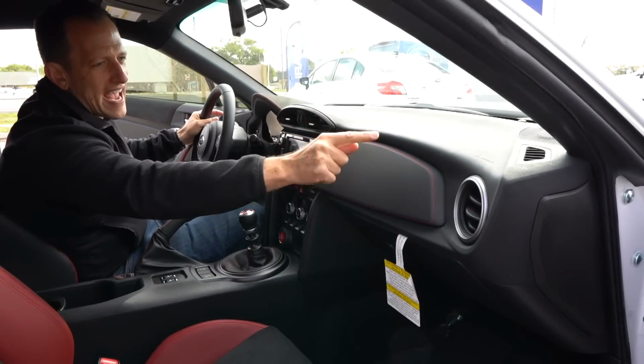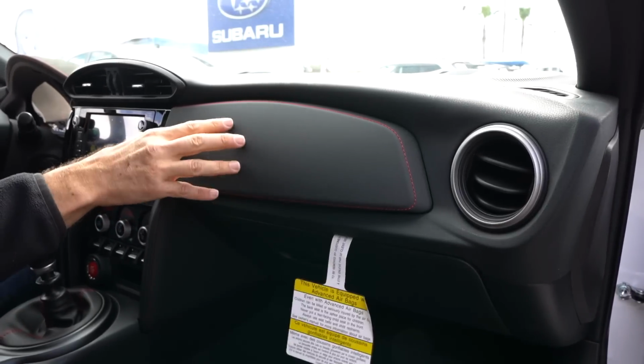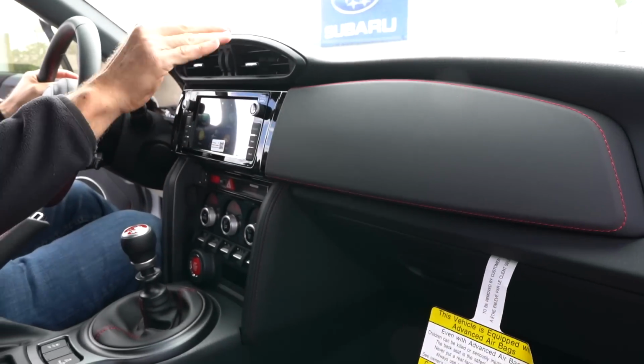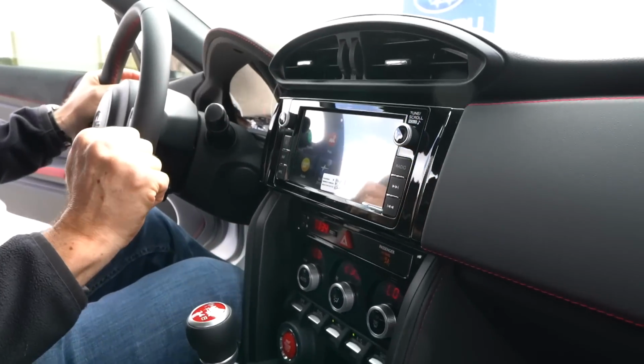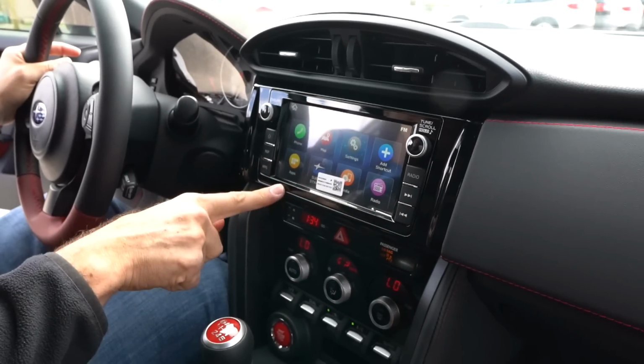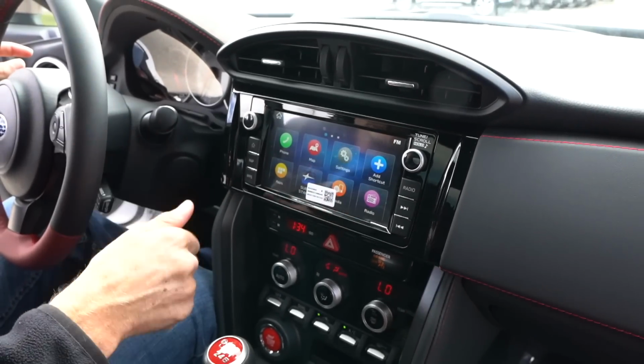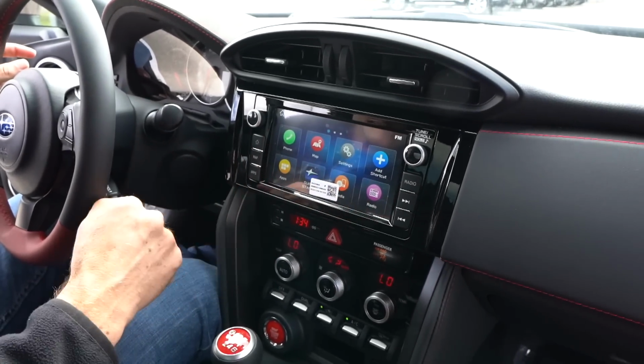Soft material on the dash, a little bit of silver around the AC vents. I love the red stitching on this little bump pad. The way they kind of blend the AC vents is really nice. A little bit of gloss black here, not too bad. You have that 7-inch infotainment system, that Starlink system, Apple CarPlay, Android Auto, navigation on this one.